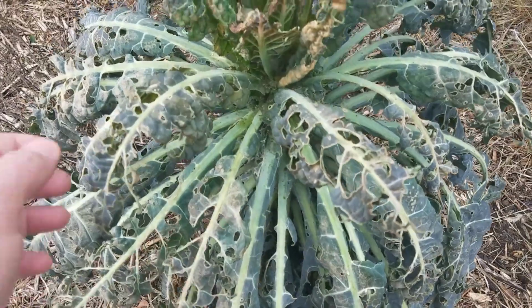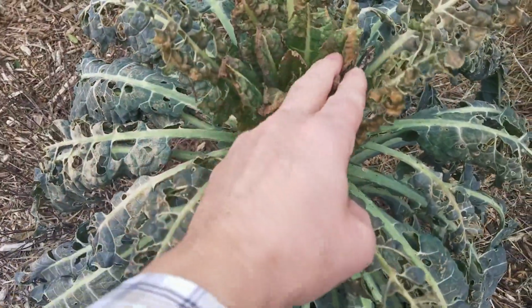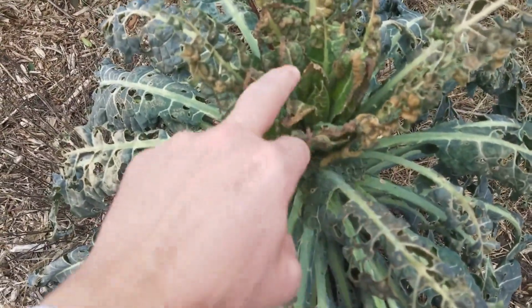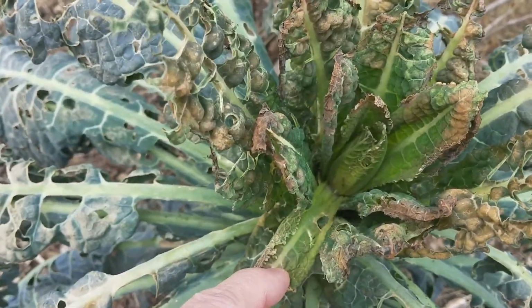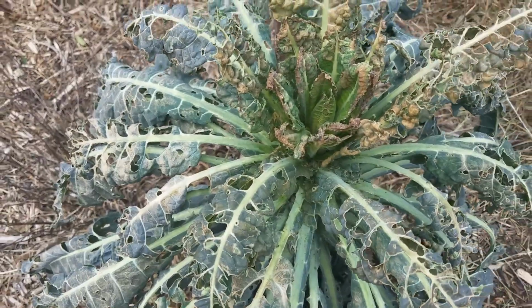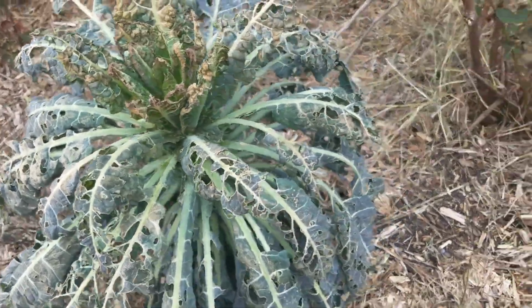But you can see, and now I'll do another video so you can see it start to bud back. I will cut this dead stuff away, and you can see down inside how green it is. It's nice and healthy, and it should immediately start sending out new leaves.